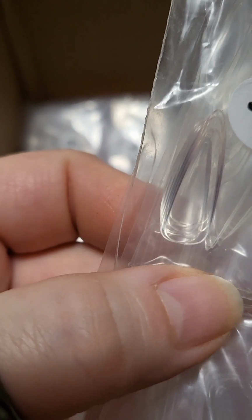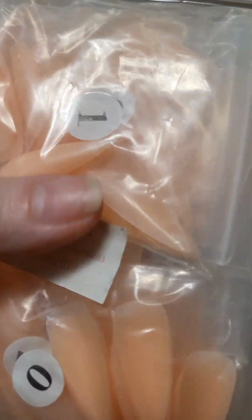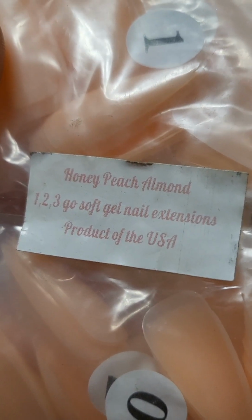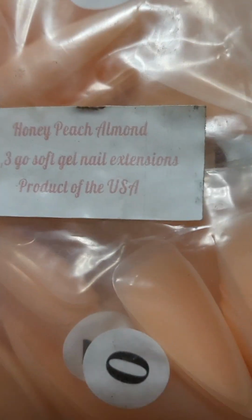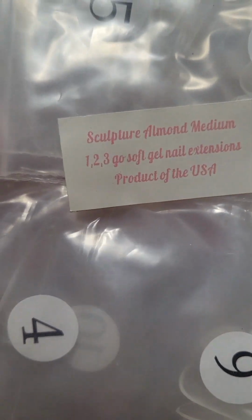Mini stilettos. Okay, I am a glitter fanatic. If it's sparkly, it's got my attention. I have a severe traumatic brain injury, and a lot of damage was done to my occipital lobe, so sparkles are very, very eye-catching. Honey peach almond. That's not exactly why, but, or maybe it is. I don't know. I'm not a brain surgeon, so.